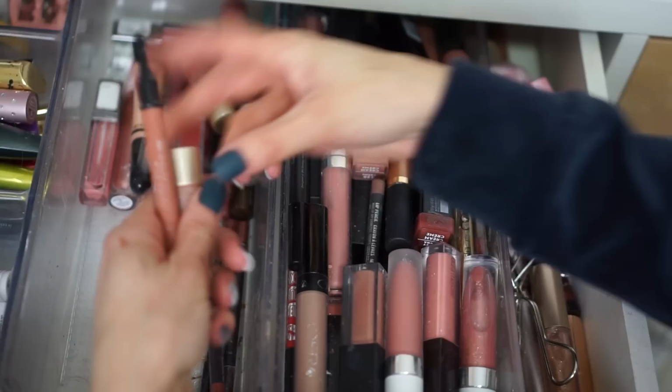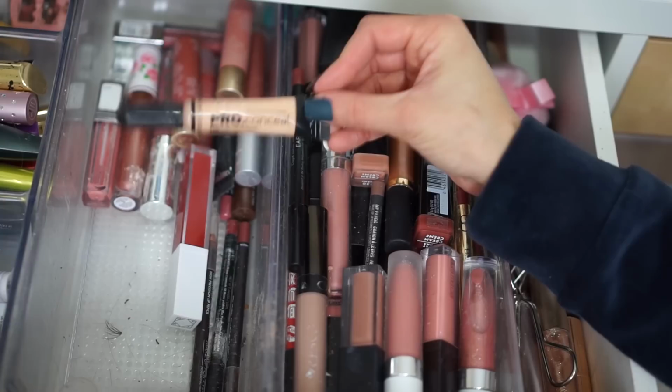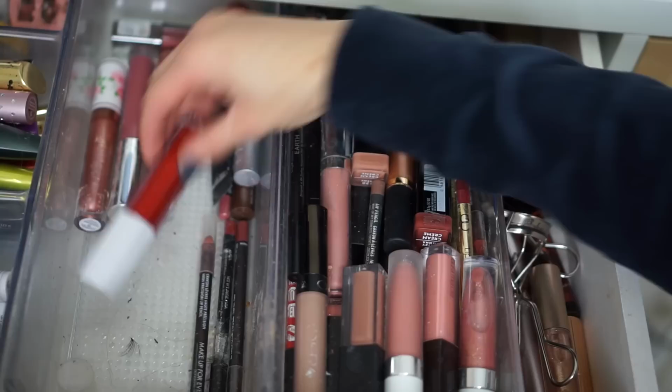I'll keep these two as well. This is the more like nude one called Stealth. Also like this guy in Birthday Suit from Too Faced. Oh my gosh! I've been looking for this forever. Yes, putting this in the other drawer. Another Catrice that I've been trying to find. I don't know the shade of this either, but it's great. Keeping, but Alex drawer.